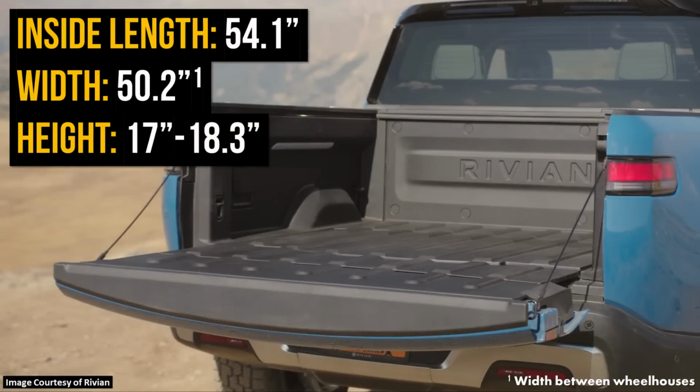For comparison, the Rivian R1T rear bed with the tailgate up has just a bit over 54 inches of length at the floor. The width between the wheel wells is just a bit over 50 inches, and its height with the tonneau cover closed is around 17 inches, or with the tonneau cover open is around 18.3 inches.